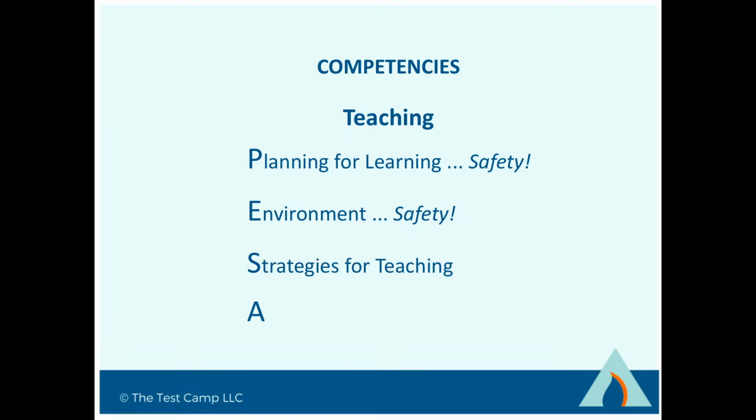The third competency is strategies for teaching. This is different than the planning. On this test, you might be seeing a trend. We're always talking about safety, it seems to be, and that's correct. That we will be on this time too. Safety refers to what the teacher is doing during the lesson when the students are present. So expect questions about that.